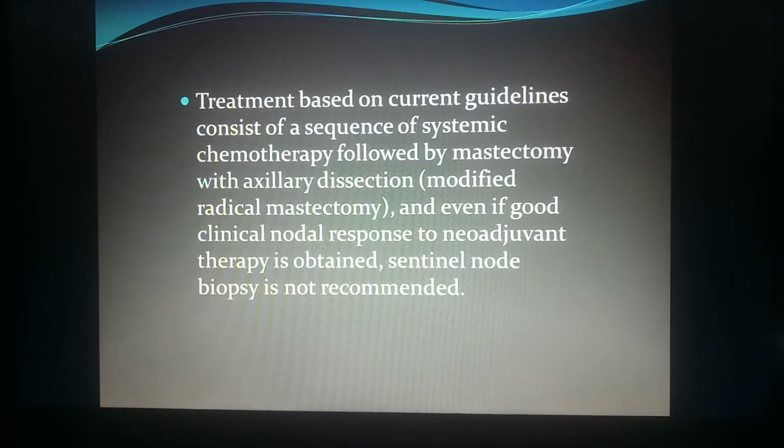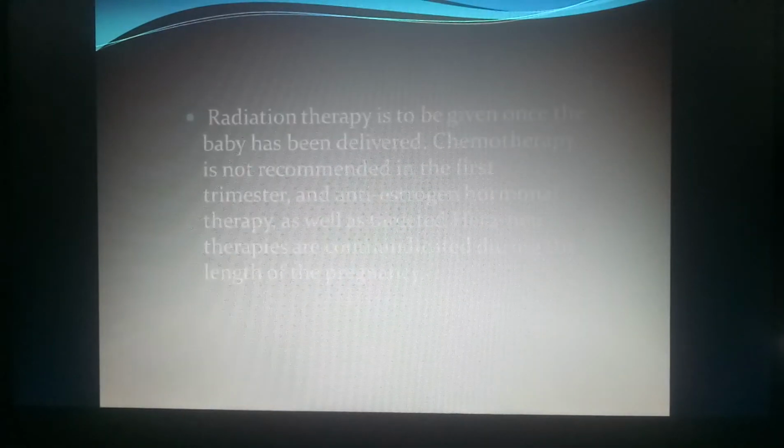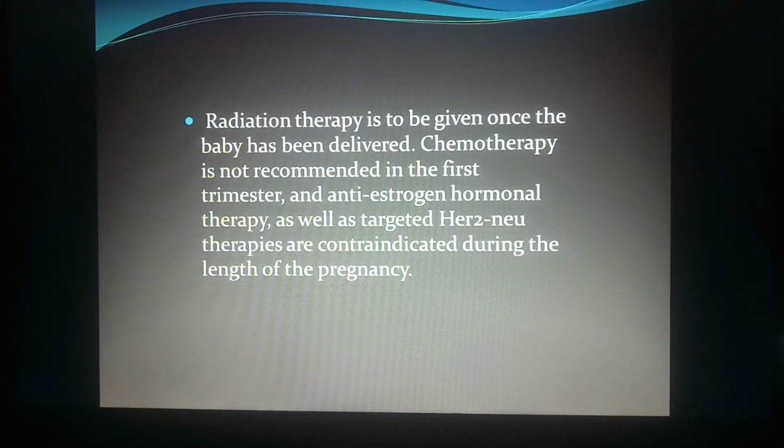Treatment based on current guidelines consists of a sequence of systemic chemotherapy, followed by mastectomy with axillary dissection, modified radical mastectomy. Even if a good clinical nodal response to neoadjuvant therapy is obtained, sentinel node biopsy is not recommended. Radiation therapy is to be given once the baby has been delivered. Chemotherapy is not recommended in the first trimester, and anti-estrogen hormonal therapy as well as targeted HER2 therapies are contraindicated during the length of pregnancy.